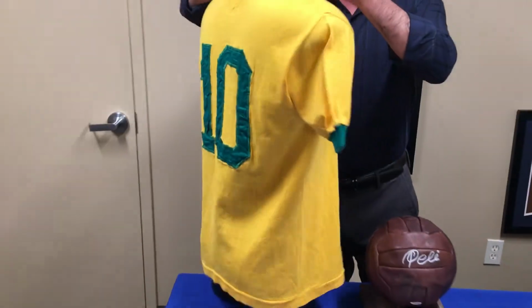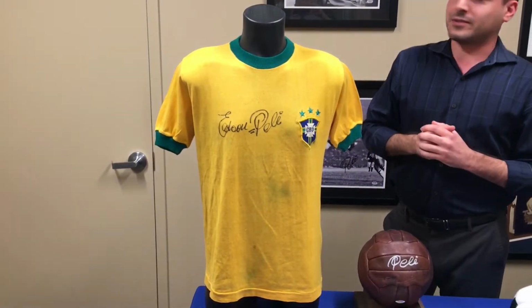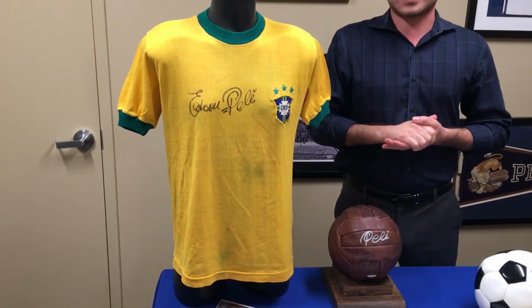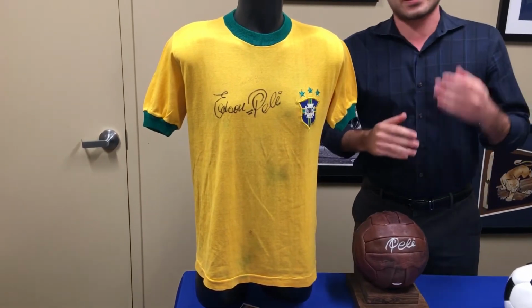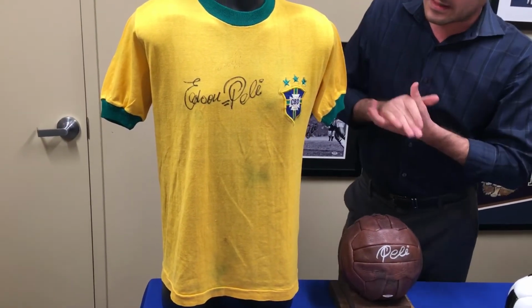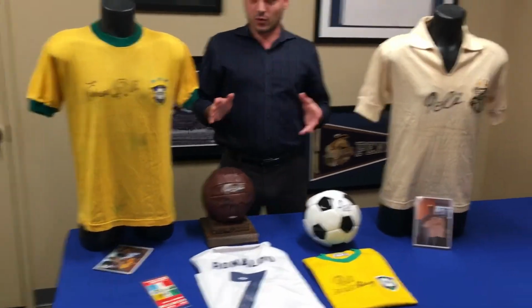If I turn it back around and you zoom out a little bit, obviously the use is there. You'll see the grass stains, the dirt stains. We always wonder how many goals Pele would have scored with this, hoping it was a lot. Back in the day, they didn't get as many jerseys as the guys do today. It's one jersey maybe per week, per month, whatever it is. Now guys can change at halftime, they could change mid-game. So obviously a rare, exclusive item. Something like this, values based on auction records, somewhere between the $20,000 and $30,000 range. Great piece, perfect for the World Cup.